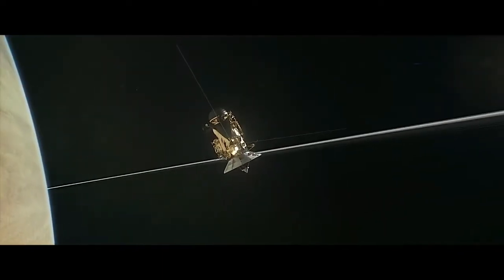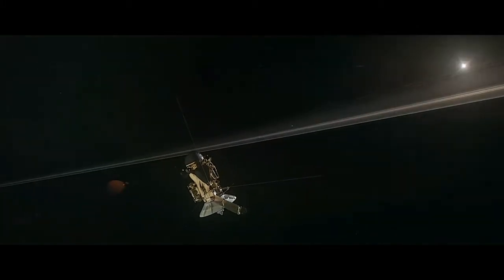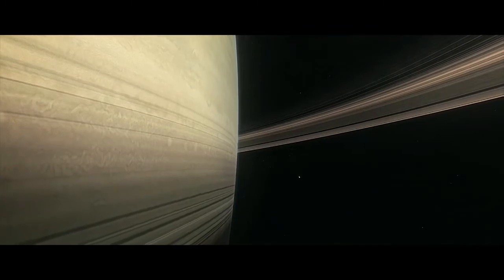During the final part of Cassini's voyage, called the grand finale, it has been able to approach the planet closer than ever before, darting in between the rings. But what has it seen? Has this unique perspective shown anything we've never seen before?